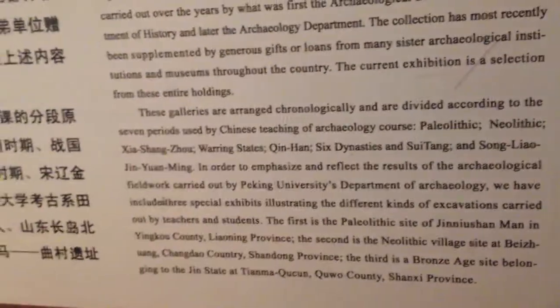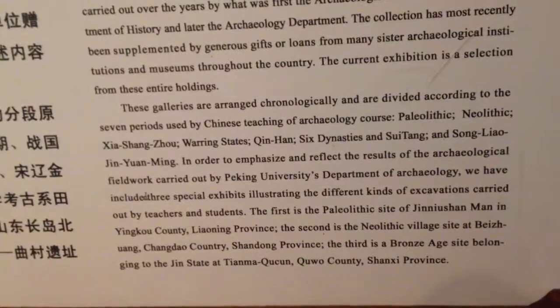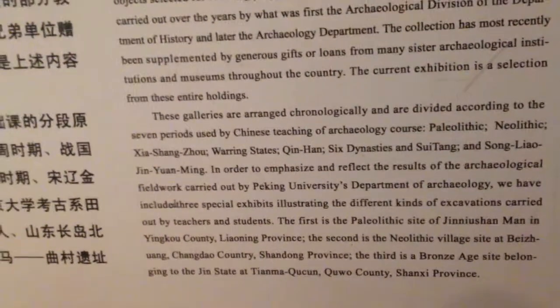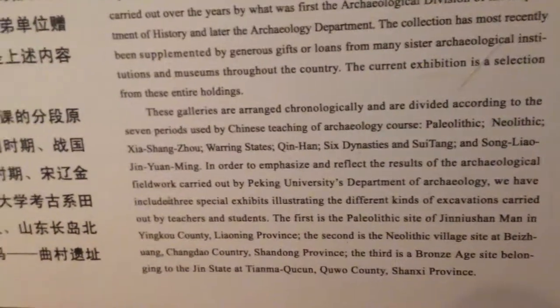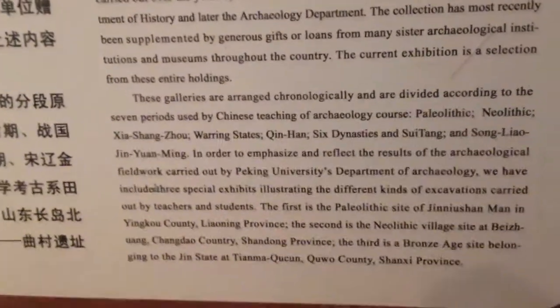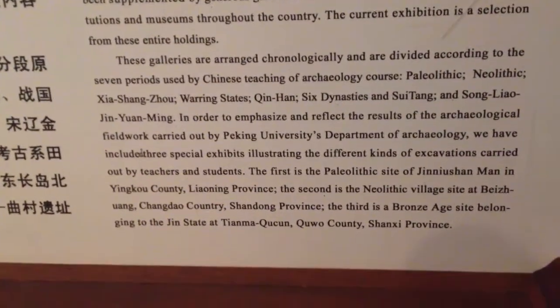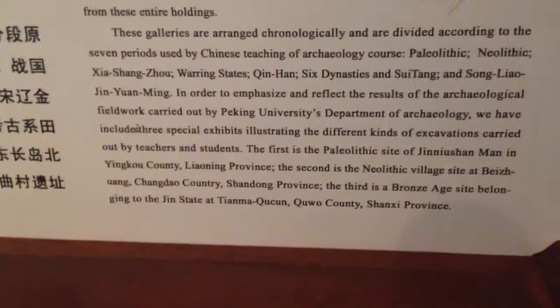I spent 2 days going through the ancient section of the National Museum, the recently refurbished and conglomerated National Museum at Tiananmen Square, and they have a chronological presentation as well. Which is nice, since at the Shanghai Museum I got a more thematic grouping of stuff. Let's see.